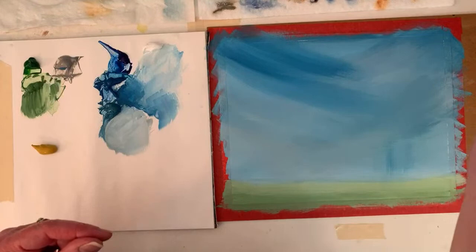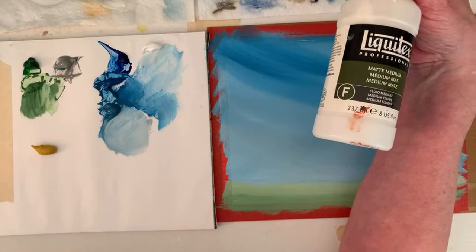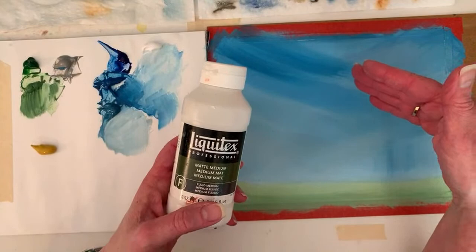I'm thinking those tell you how they made it, but it might not. We could use water. Let's do it two ways. I like to use matte medium too if I'm going to glaze. You could use gloss medium. I just don't like it because then I have a shiny part of my painting and it bugs me. Plus when I'm done, I want to photograph it, so I don't want the shiny part. So I use matte medium.